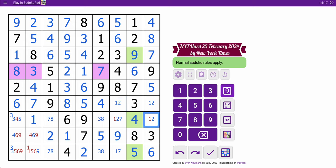Okay, 1 in row 7 sorts out 2, 1, 2, 7, 1, 9, 6, 4, 3, 5, oh, I get a 3 in the corner, a party for it. 7, 8, 3, and there we go.